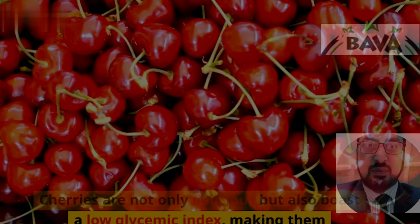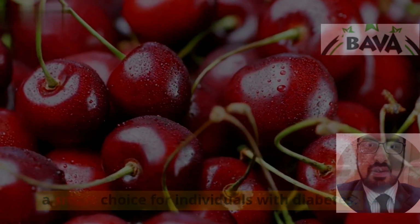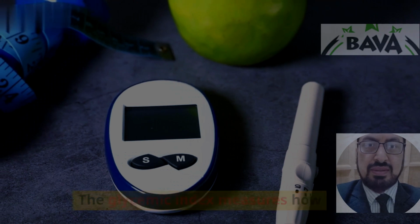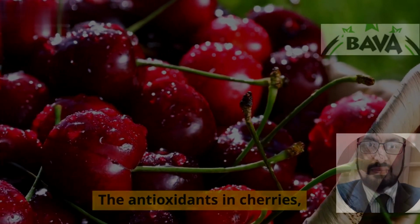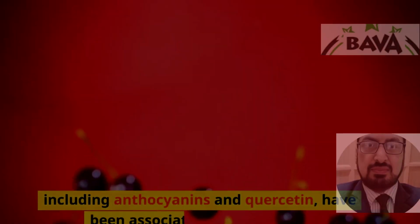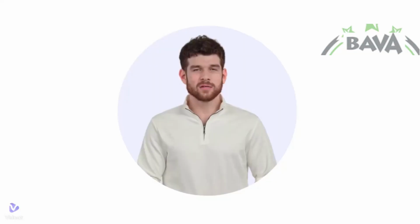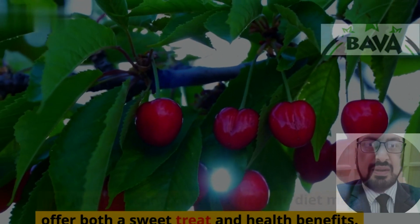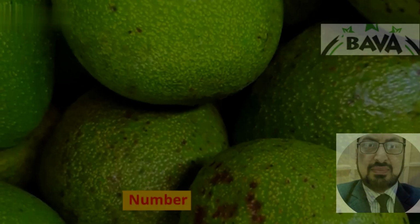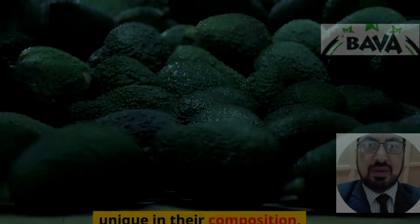Number 3. Cherries. Cherries are not only delicious but also boast a low glycemic index, making them a smart choice for individuals with diabetes. The glycemic index measures how quickly a particular food raises blood sugar. The antioxidants in cherries, including anthocyanins and quercetin, have been associated with potential anti-inflammatory and blood sugar regulating effects. Moderation is key, but incorporating cherries into the diet may offer both a sweet treat and health benefits.